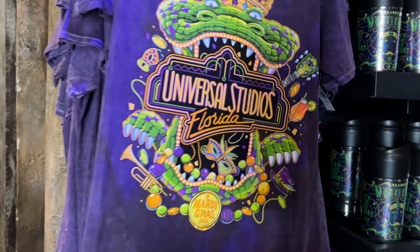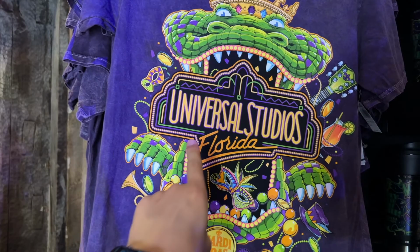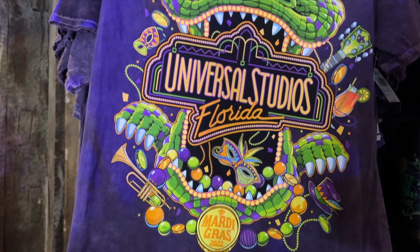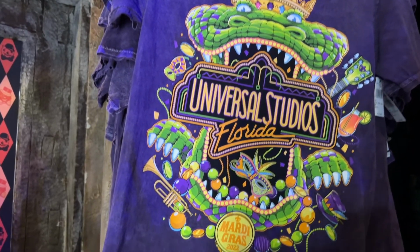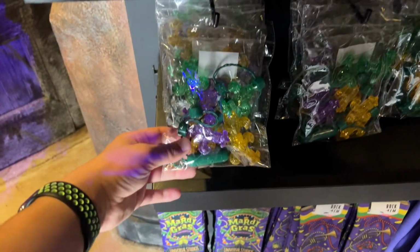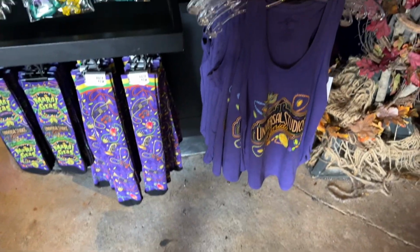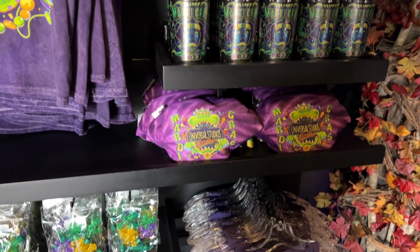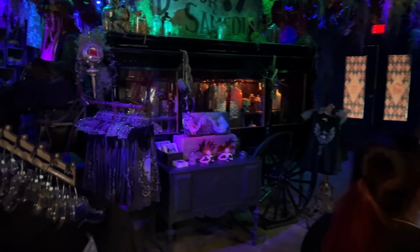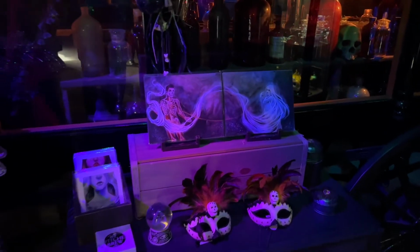I saw this shirt online and I'm thinking that I really want this. I love this classic logo, and I love Mardi Gras. Like, how could you not? Got some lights here. Got more socks. Got a tank top here. Even a fanny pack. Oh, this is so creepy in here. I love it.